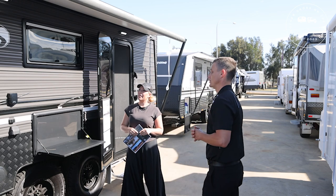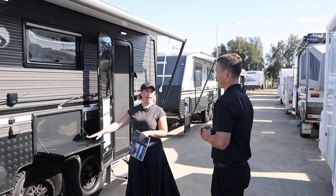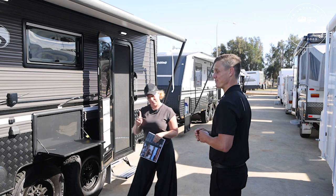So we've got heaps of outside features. Gets the Mersey Valley up and away from Bruce Heights. There you go. Which is very important.